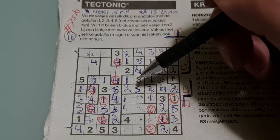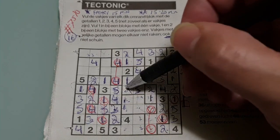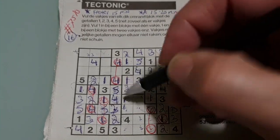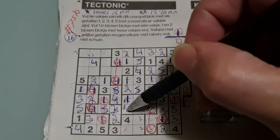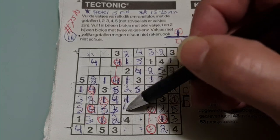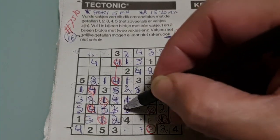I think this box should be a 1 because it can be 2, can be 3, can be 4, can be 5. Yes, definitely a 1. I think this box should be a 5 because it can be a 1, can be 2, can be 3, can be 4. Yes, definitely a 5.